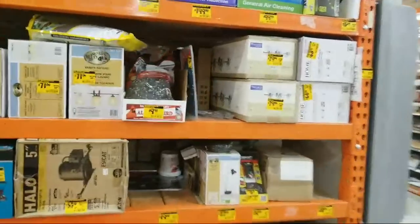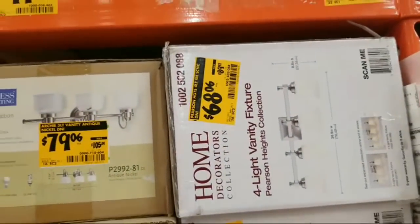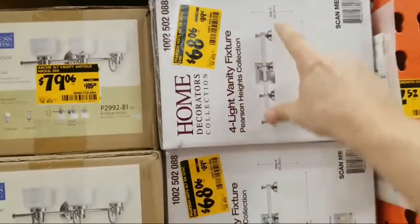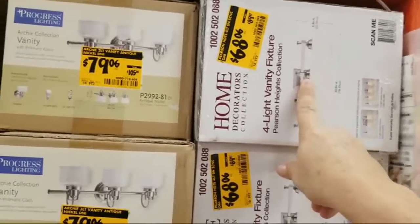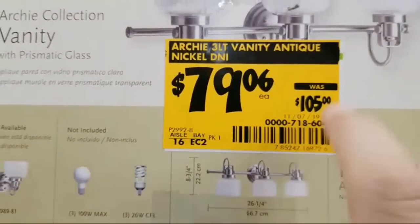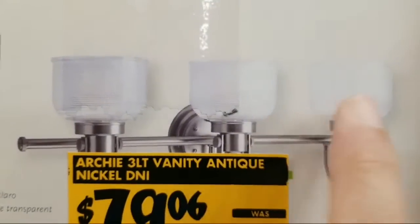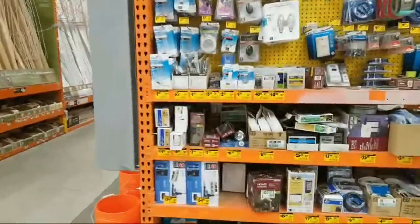So they added these guys here. These are the vanity lights. They still need to come down in price. The $68 one's not a bad deal here for a four banger. So that's not too bad of a deal. This one here is $79 from $105. It could be better. That design's not doing much for me though. So I'm not even sure at any price that I would put that on any of my flips here.